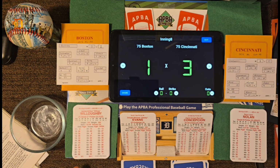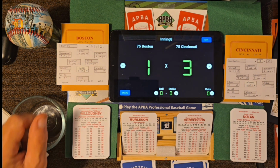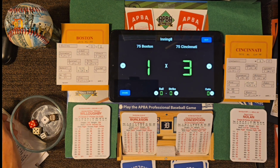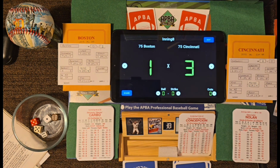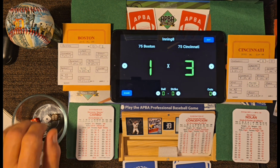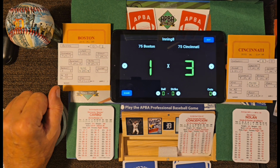Leading off for Boston will be shortstop Burleson. 51 is a 9. 12 becomes a 13. Burleson gets a base hit. And Boston's looking for a pinch hitter on the bench. Pinch hitting for the Boston Red Sox will be Bernie Carbo. Nobody out. Man on first. Nolan delivers to Bernie Carbo.